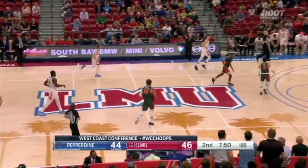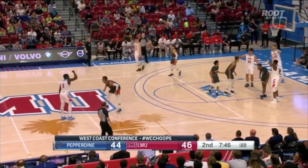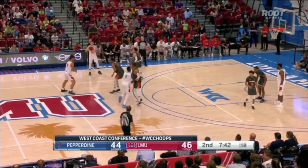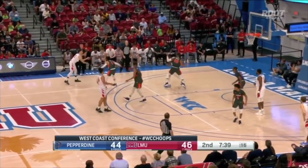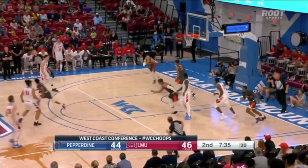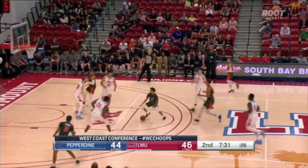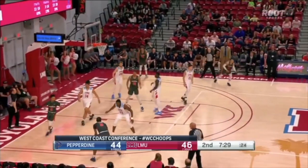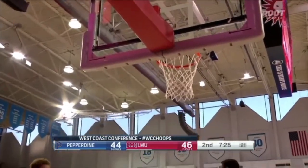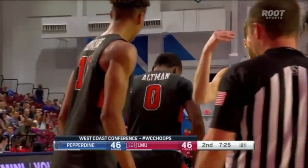It's getting a little chippy. It is, and that's to be expected. Anytime you're playing a rivalry game in front of a nice crowd, you expect it to get physical. Eli Scott begging for a whistle. Yeah, Coach Dunlap talked about it after shootaround. Eli can't get too emotional in plays like that. And now a three-point try for Cedric Altman.